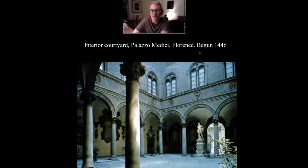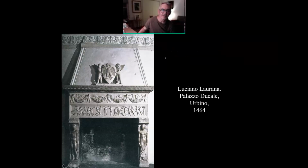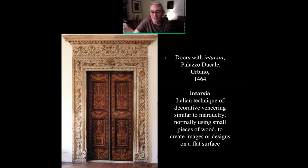The Roman semicircular arches, and the Roman looks kind of like a more updated composite capital. Up there, that's out of place. Here, these are doors with intarsia, the Ducal Palace in Urbino, 1464. Intarsia is the wood on this door. It is an Italian technique of decorative veneering, similar to marquetry, which is a French term, normally using small pieces of wood to create images or designs on a flat surface. So all of those pieces on those doors, each piece is cut out and fits together like a puzzle.